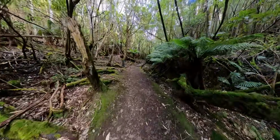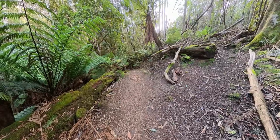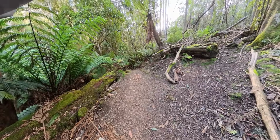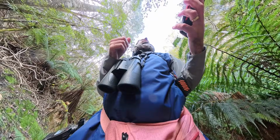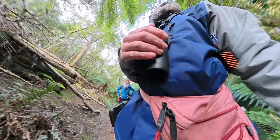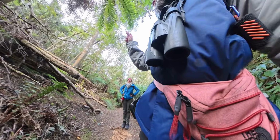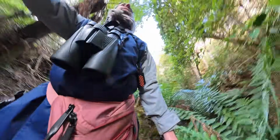Look at the moss. It's nothing quite like the thrill of looking for new stuff in the bush. It's so rare I get to look for... What was that? No. So apparently they're a bit like... Have you seen a tree creeper? They like climb up the side of the tree. Apparently they're kind of similar behaviour to that.